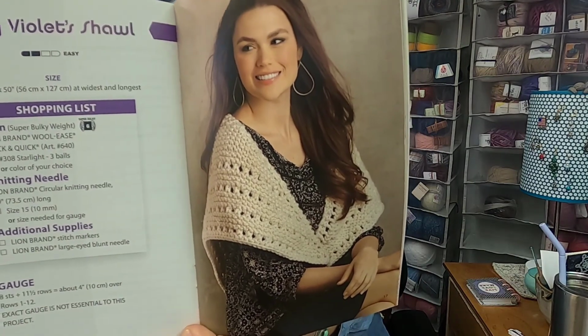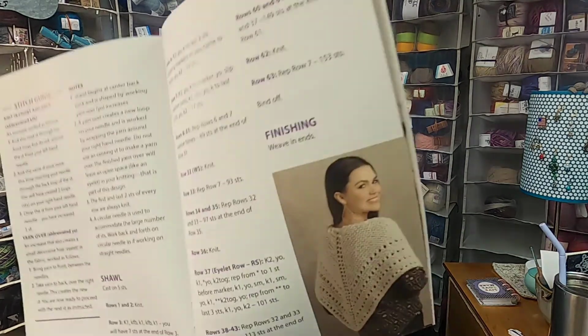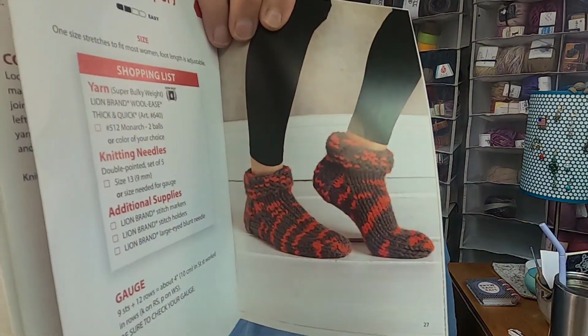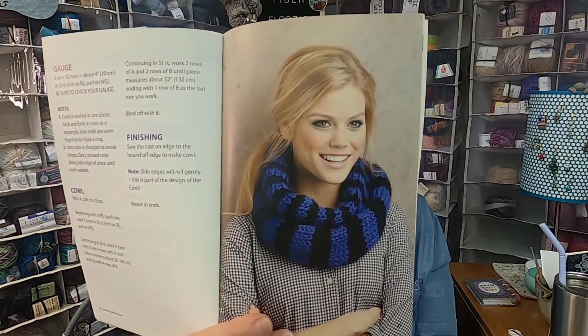This is nice. Here's a shawl. This would be a quickie. Oh, I like the back of it. Here's a quick cowl. Here's a pair of slippers. Here's another quick cowl. Look at two-color cowl. What a pretty girl.